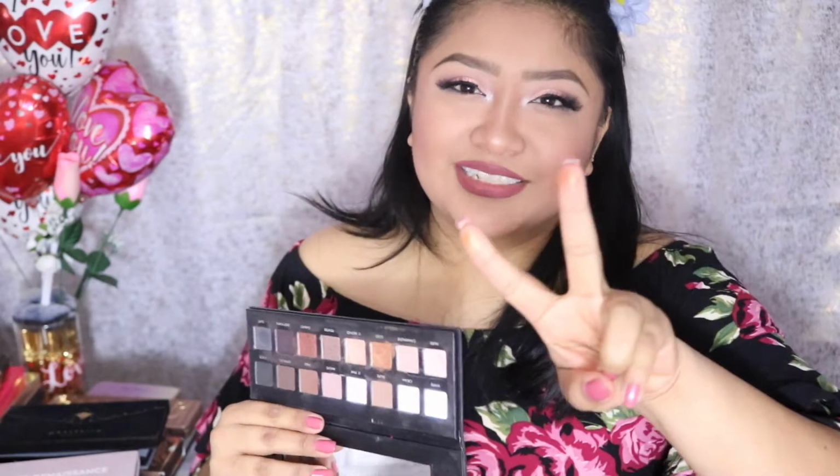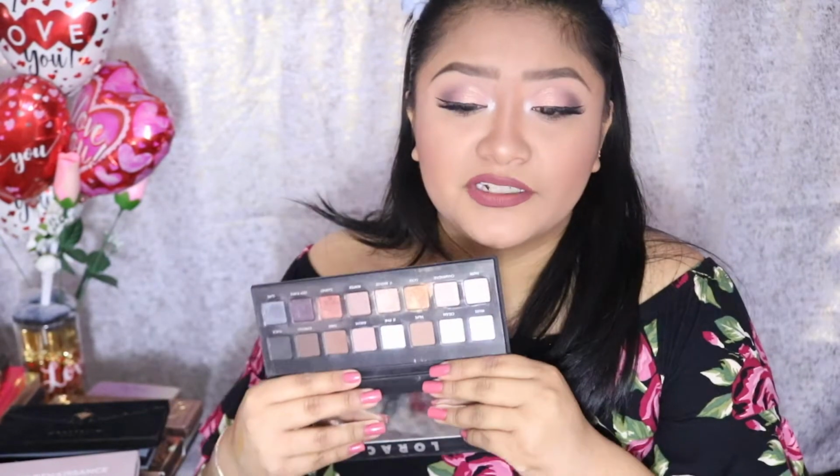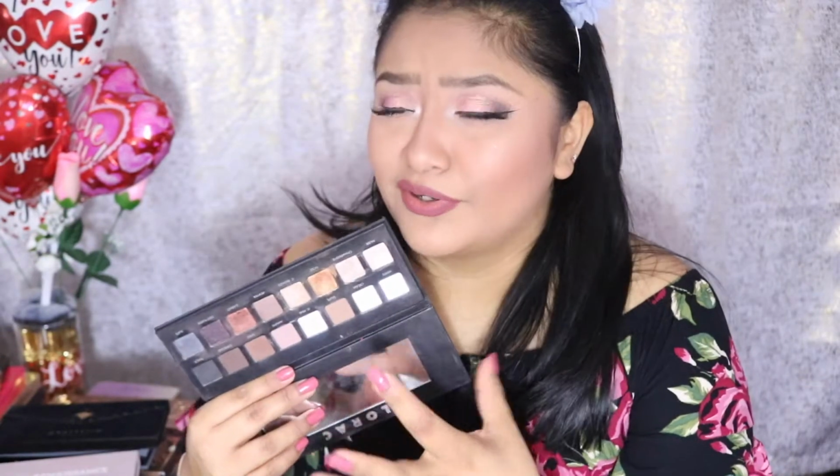It's like, okay, it's number two. Number two when it comes to formulation definitely is Laurent. I love the Laurent because they're so creamy, buttery, soft. So they do have a little bit of fallout, but it doesn't matter because of how creamy and how easy they are to blend on the eyes. The little bit of fallout that they have does not matter to me when the eyeshadows are so beautiful.